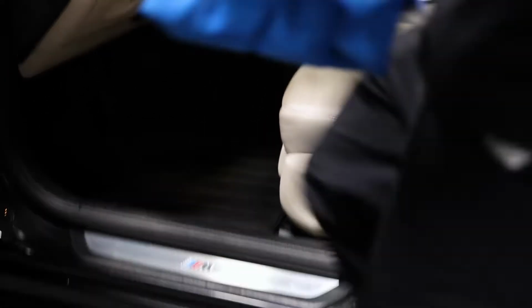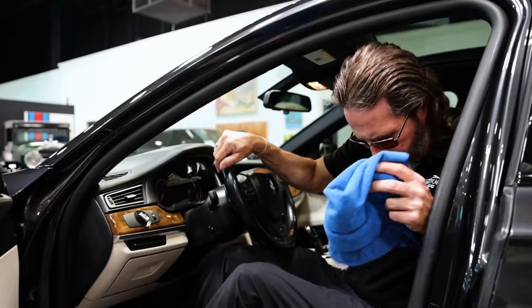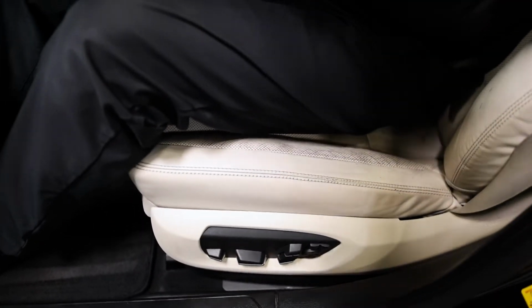All right, now you got a good look at the condition of the seat. I'll slide over here just a little. Once again, there's no holes over here. It just doesn't look great.